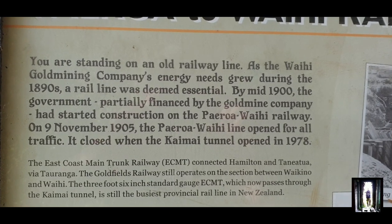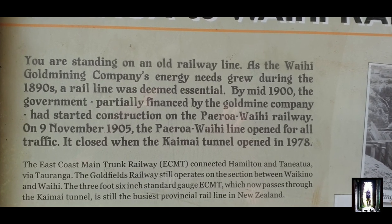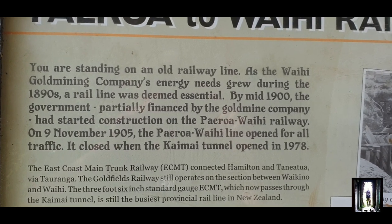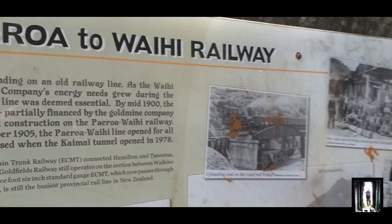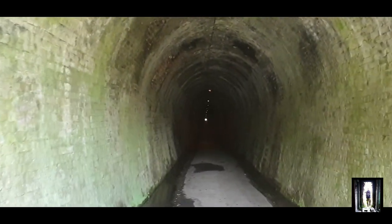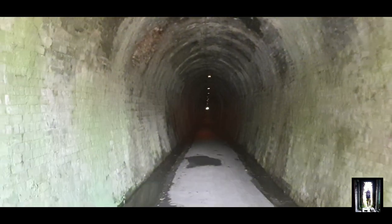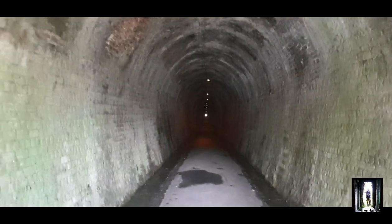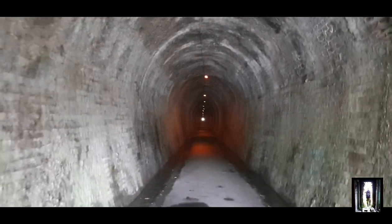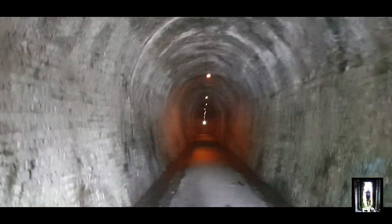On the 9th of November 1905, the Paeroa-Waihi line opened for all traffic. It was closed when the Kaimai Tunnel opened in 1978. Let's have a look through this historic old tunnel here and see what we can find. It's a very long and very noisy tunnel because it's full of tourists and people and children. So we might put you on a hyperspeed walk through the tunnel in the dark.